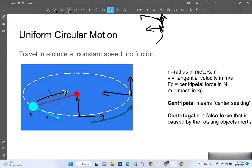That feeling of being pushed outward is a false sense. It's called centrifugal force, and it's not really happening. It's really your inertia, or tendency to go in a straight line at that instant.